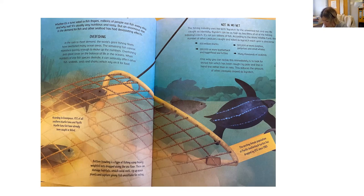300,000, again over 250,000 or more dolphins, porpoises, and small whales. Many thousands of seabirds as well. One way you can tackle this immediately is to look for tinned fish, which is being caught by pole and line or hand line rather than in nets. This reduces the amount of other creatures snared as bycatch.